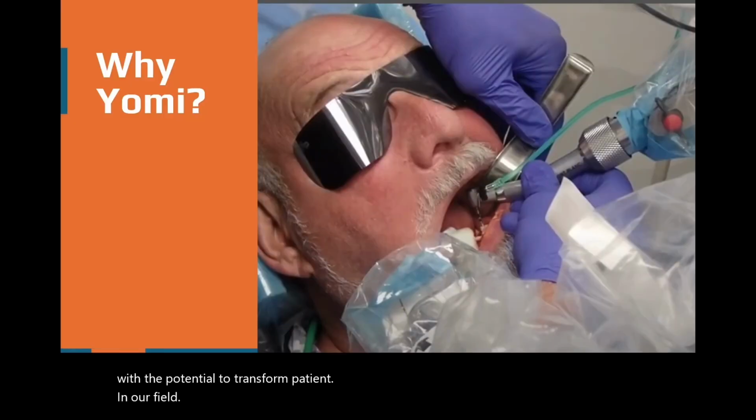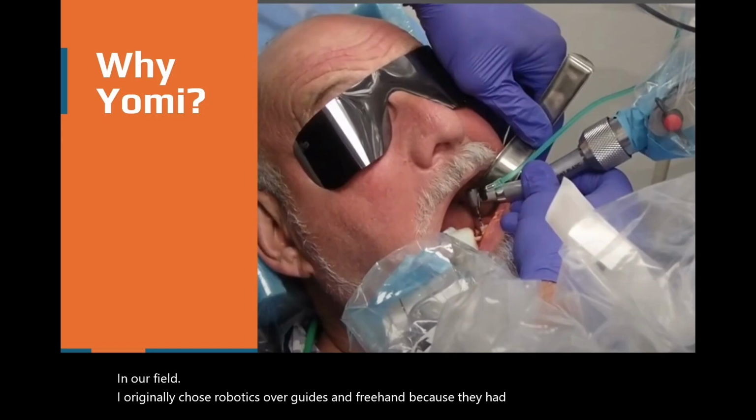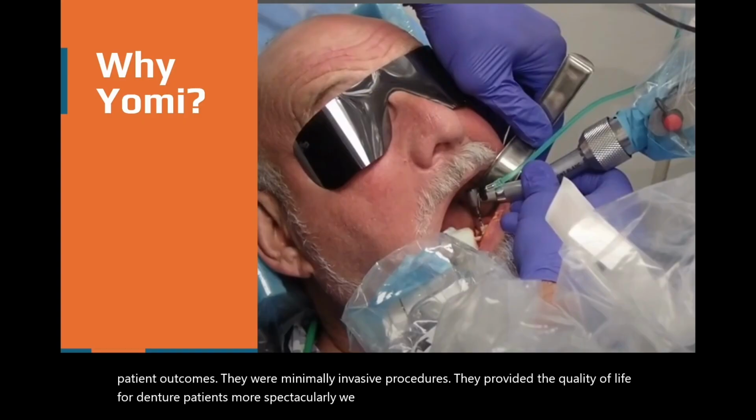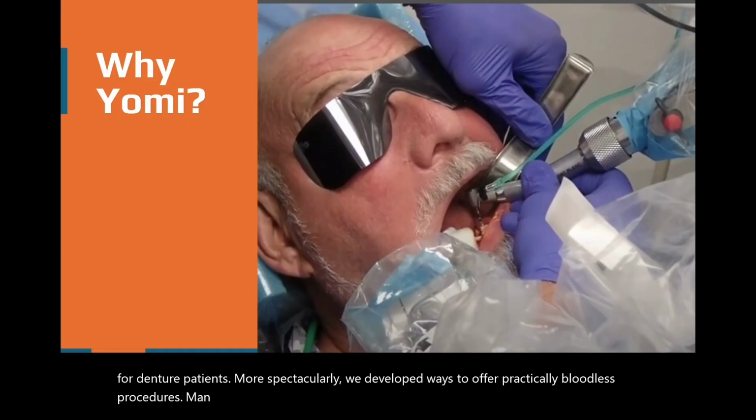I originally chose robotics over guides and freehand because they had more predictable patient outcomes. They were minimally invasive procedures. They provided the quality of life for denture patients. More spectacularly, we developed ways to offer practically bloodless procedures. Man, talk about creating patient-friendly benefits. The only way to have a better patient benefit than bloodless would be if it were free.